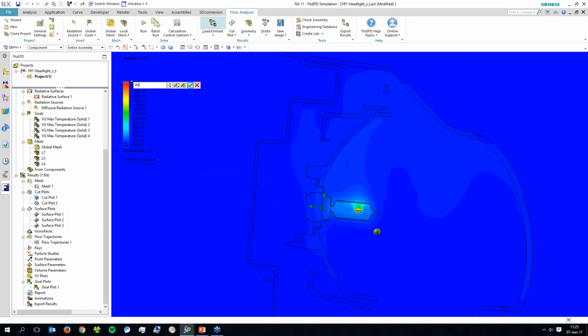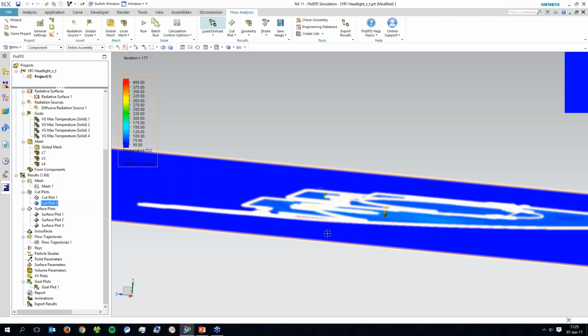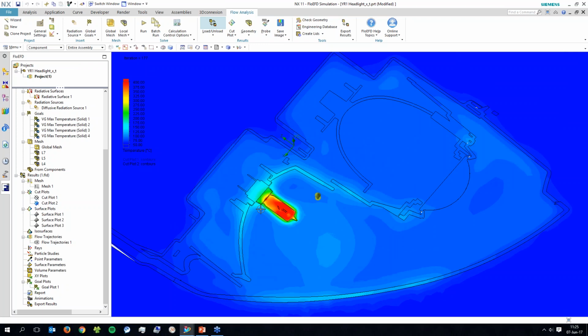But if I just pull this down to something a little bit more sensible, this will give us an idea of what the airflow within our headlight unit is going to be. This is a sealed unit, so there is no direct air transfer from inside to outside. And we can get an idea of what the temperature inside the housing is going to look like, and this is with a 50 degrees C ambient temperature. We can have a look at it from the top also to get an idea of what the temperature in the rest of the system is going to look like. Only this one bulb is turned on, the other one is not turned on.